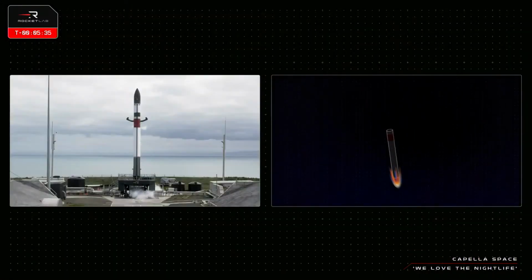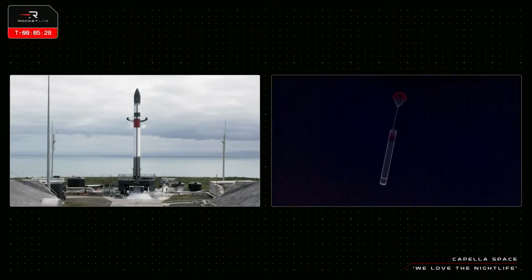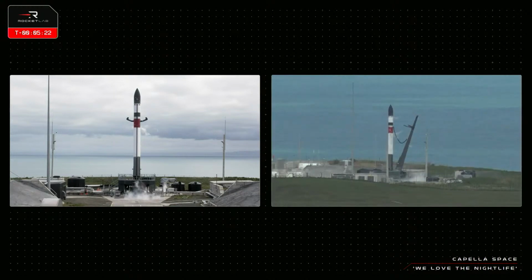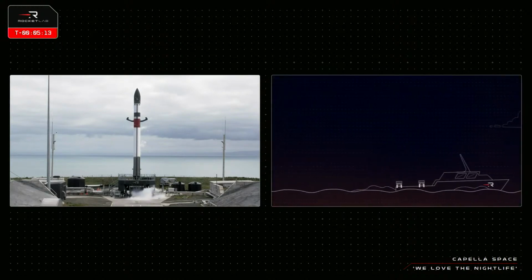About 5 minutes after stage separation, as the stage returns to Earth, a drogue parachute is released at around 13 kilometers altitude to help slow the rocket down. Less than a minute later, the larger main parachute is deployed from the first stage, bringing Electron's speed down from thousands of kilometers an hour to less than 40 kilometers an hour.